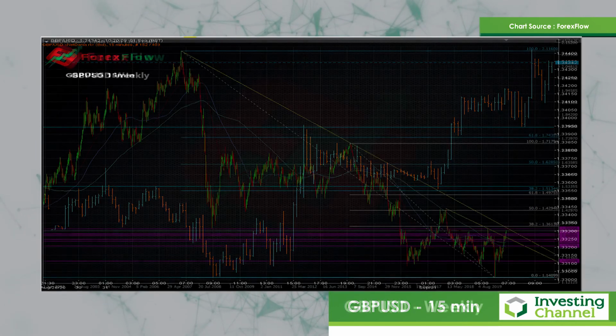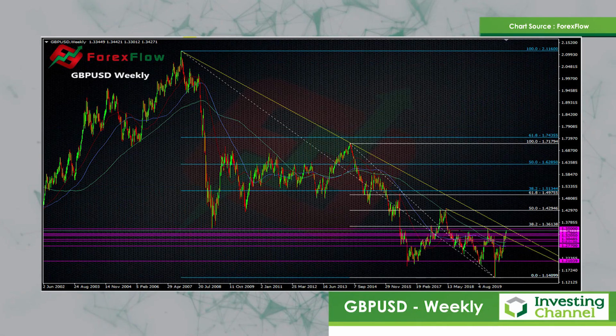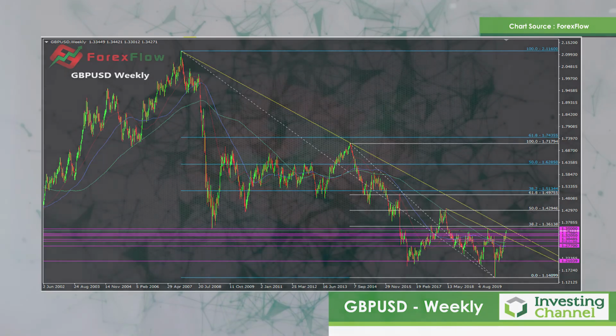If we just flick back to the weekly chart once more, looking at the high side, we've got the 38.2 fib of the 2013-2014 drop. That's up at 136, so again around a big figure.